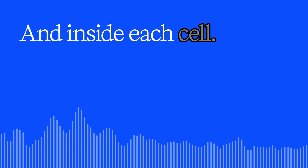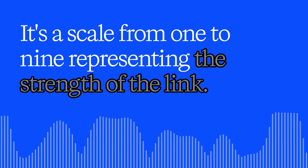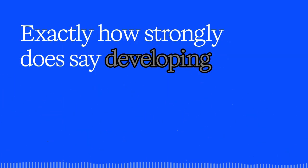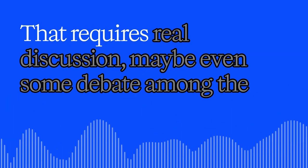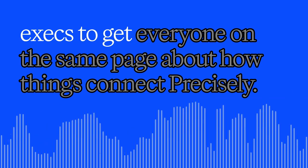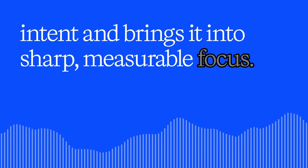And inside each cell, where a metric intersects an objective, they assign these relationship weights. It's a scale from 1 to 9, representing the strength of the link. Exactly. How strongly does, say, developing employee skills impact revenue per employee? Getting those weights right isn't just clicking boxes. It requires real discussion, maybe even some debate among the execs, to get everyone on the same page about how things connect. Precisely. It takes that fuzzy picture of strategic intent and brings it into sharp, measurable focus.